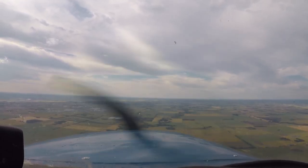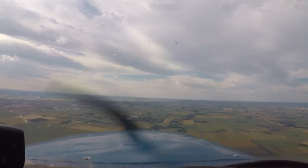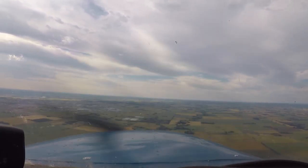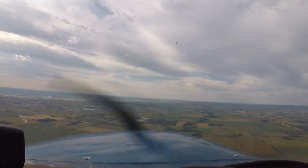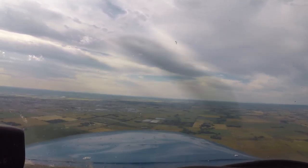Juliet Lima, correction, Juliet, Juliet Lima Tower. If you like, you can start the left turn now to cross over 20. Traffic at your 9 o'clock final for 20 is a 737, 4,000 feet descending. Alright, we'll make the left turn inbound now to cross, and we have the traffic in sight, Juliet, Juliet Lima.